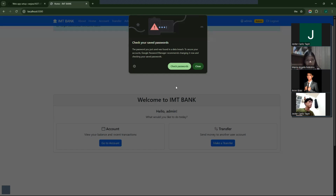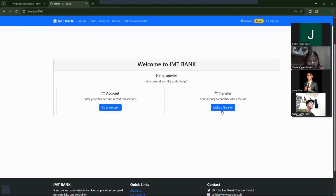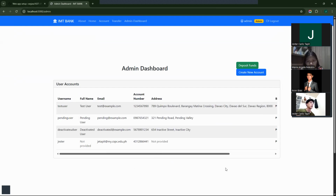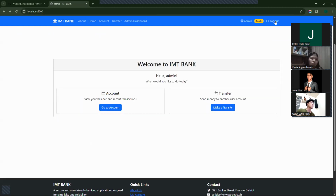Here is another feature added to the application, the password checking. I will explain that later. Here we are transferred to the admin dashboard. In the admin dashboard, it has access to all of its own accounts, and also to transfer. It also has this admin dashboard that can edit users and see logged in users. It can also create new user accounts and log out.